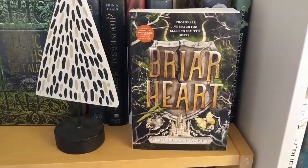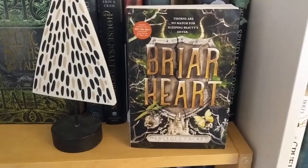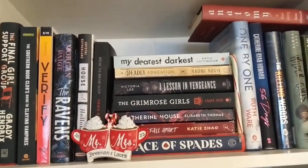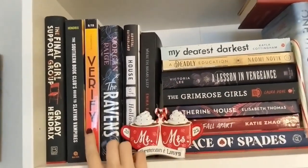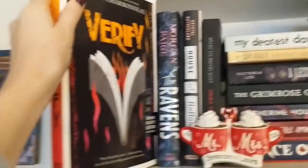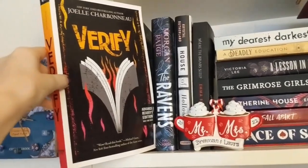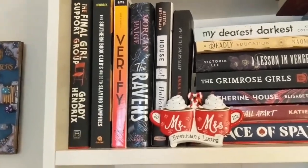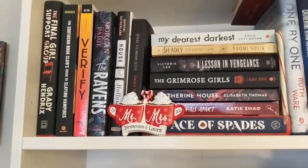It's one of those that I keep underestimating, but I still haven't read it. Almost all of the books here I've read. The only one I haven't read is Verity here. This was another one gifted to me, and I keep going back and forth on if I'm gonna read it. It's mystery thriller, but it doesn't sound super thrilling, so we'll see.